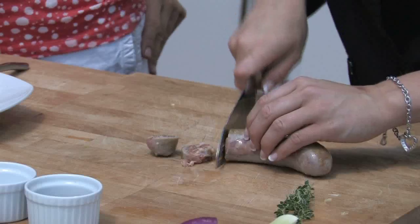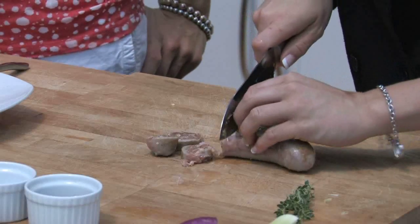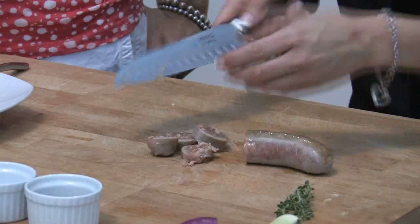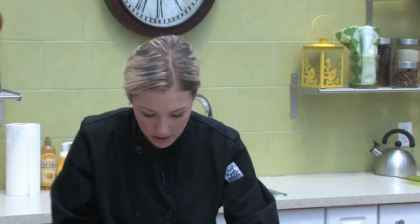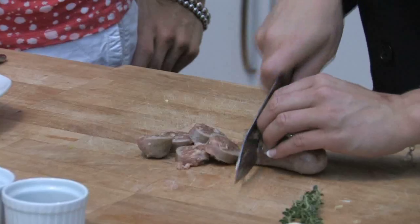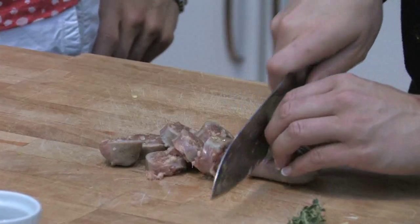Okay, because that's the thing, right? If you had to cut it before, it would have just slipped all out of the casing, and it would have been crumbled sausage, basically, right? So at least you've got that intact. Yeah, and then this way you can see that it's cooked all the way through as well, because sometimes it might be hard to tell with the sausages. But normally they take about, I'd say 15 to 20 minutes or so to cook all the way through.